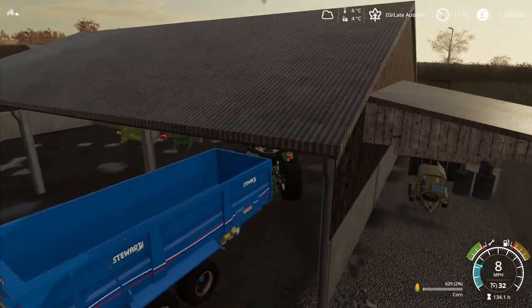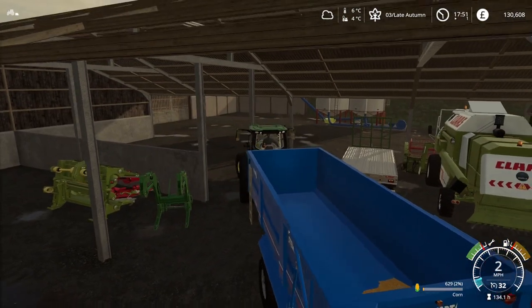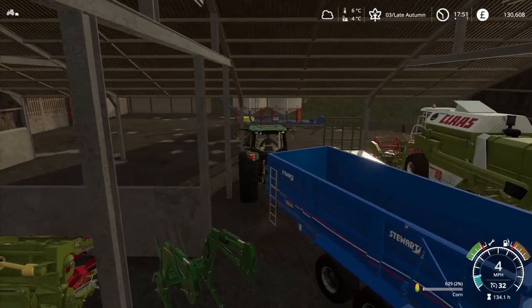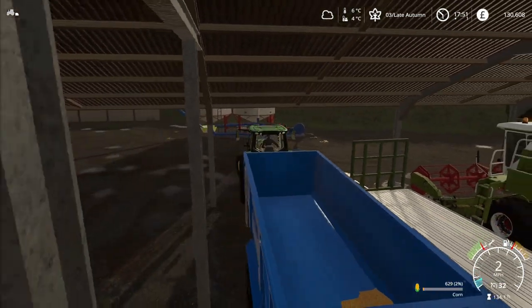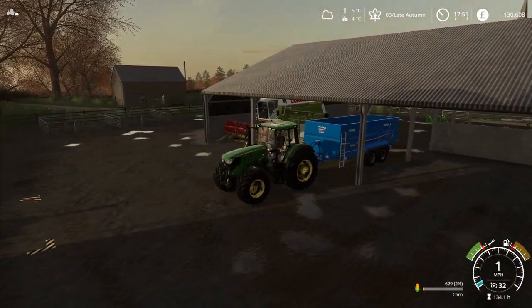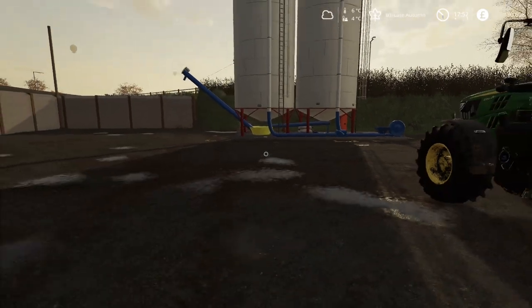Let's see if we can get the trailer through here. Do a little sneaky. We'll leave the corn in there because we'll probably need to give them some more tomorrow. But I don't want to use too much corn if I can help it, because the CCM is worth a lot more than that is.